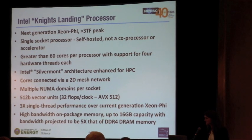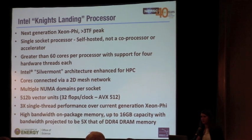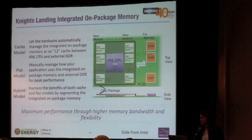Okay. So let's talk a little bit about the on-package memory now, because it's 16 gigabytes on-package, but then you'll have 96 in DRAM memory. So you have to figure out, as an application developer, how am I going to use those 2 levels of memory, and what should I put into that memory, and what should I not put into that memory. So here are the different modes that you can use for the on-package memory.